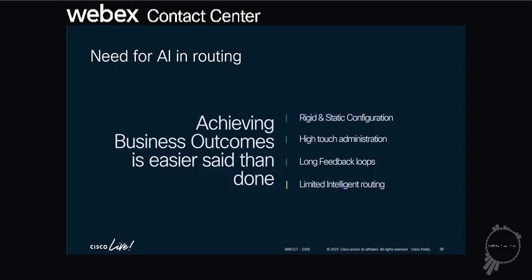Routing configuration is very rigid and static. I mean, you can't keep making changes all the time. They are not multidimensional. You can either make them for one single KPI, like reduce the wait time, increase first call resolution, and things like that. But can I do all of that together? Today, no, because of how the configuration is.